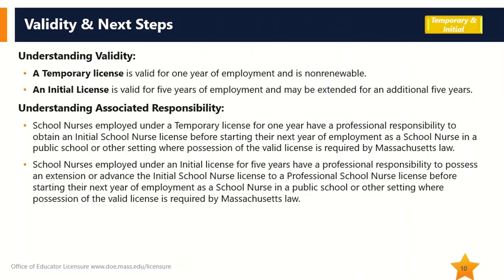Please keep the following in mind. A temporary license is valid for 1 year of employment. An initial license is valid for 5 years of employment. In addition, applicants who have not satisfied requirements to advance to professional licensure may extend an initial license for an additional 5 years of employment. The extension requires verification that you either have been employed for 5 years under the license or are in the 5th year of employment, and submission of a letter or form stating that you plan to complete the requirements for professional licensure.